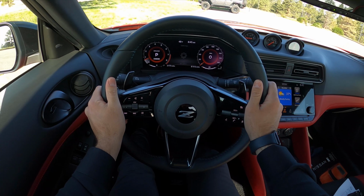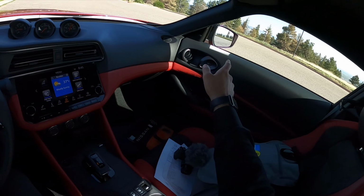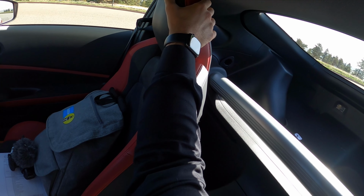Let's talk about visibility before we set off here in the new Z. Here's the visibility of the hood, both of the mirrors, and throughout the rest of the rear.